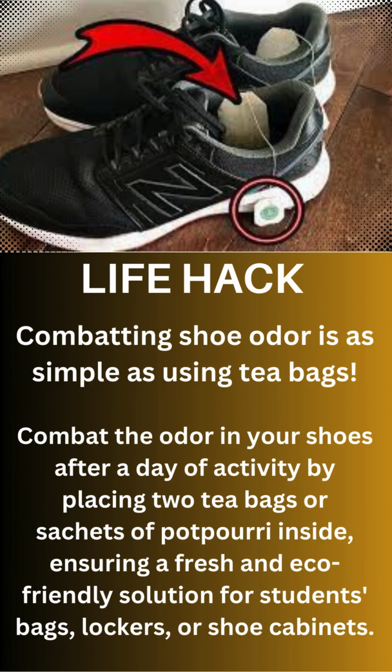Life hack. Combating shoe odor is as simple as using tea bags. Combat the odor in your shoes after a day of activity by placing 2 tea bags or sachets of potpourri inside, ensuring a fresh and eco-friendly solution for students' bags, lockers, or shoe cabinets.